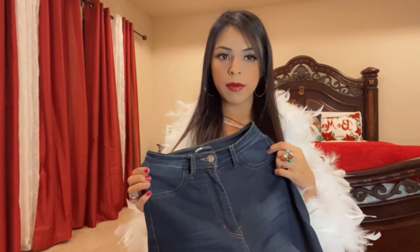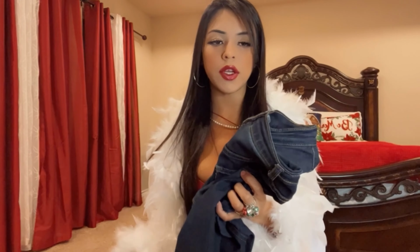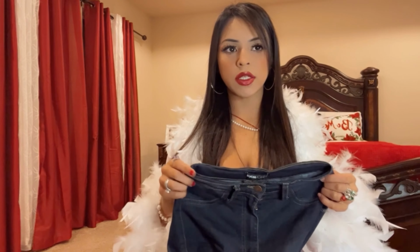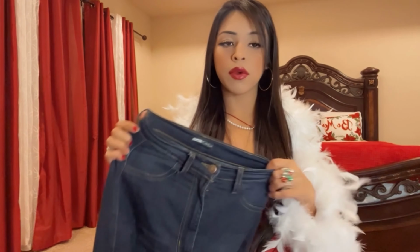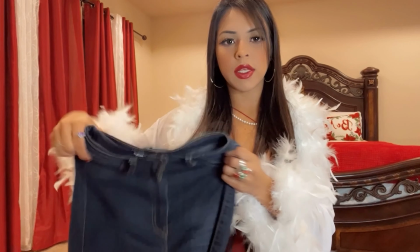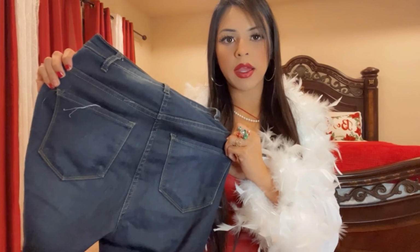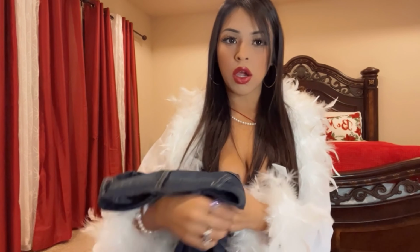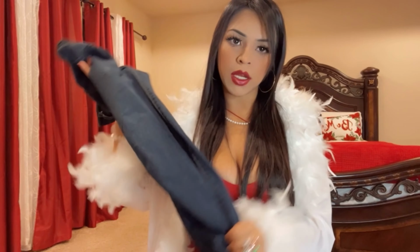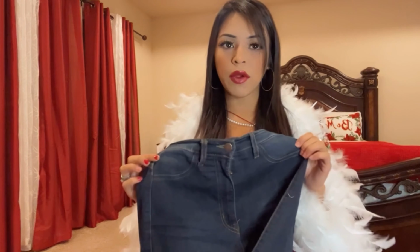So this next item is a pair of jeans, you know, to go with those cute crop tops that I showed you guys earlier. So these jeans are called Classic Highway Skinny Jeans in the color Dark Denim. I did order these in a size 3. These jeans fit absolutely perfect. They are very stretchy, which is really nice. Here is the back. I think Cardi B is on the cover of these jeans, so she looks absolutely stunning in them, so I went ahead and got them too. But yeah, these jeans are very, very cute.